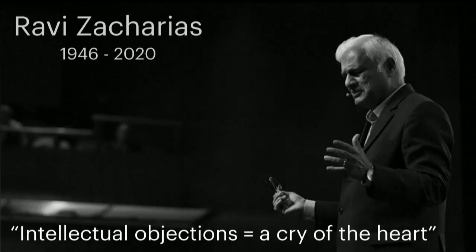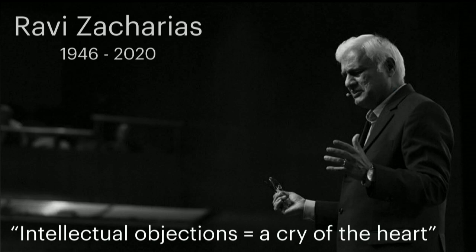Not a comment on his moral life. I'm not dragging him through the mud. This is a famous apologist, Ravi Zacharias. He's passed away now. His goal was to reach the secular mind with philosophical arguments in favor of Christianity, and that is why I'm bringing him up. His motto was, intellectual objections to Christianity are really a cry of the heart, and the church ought to respond to that. I was never a big follower or fan of Ravi, even though he was very pleasing to listen to, very intellectual, but here's why.